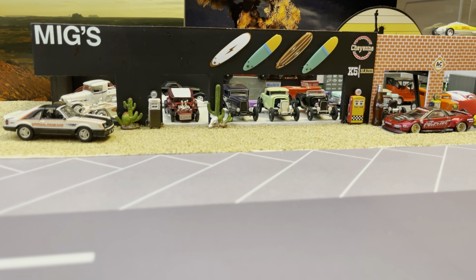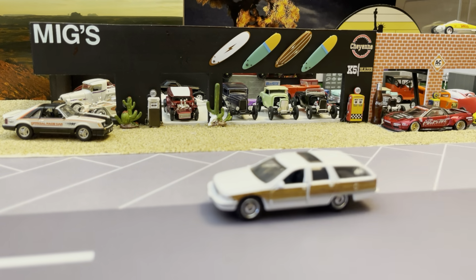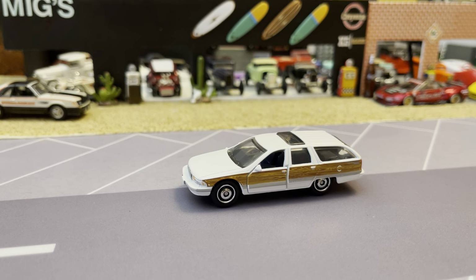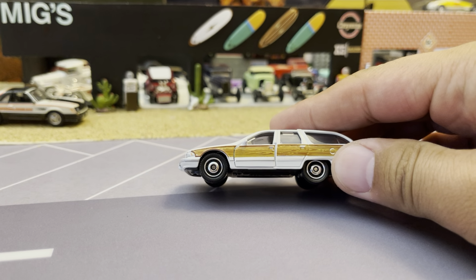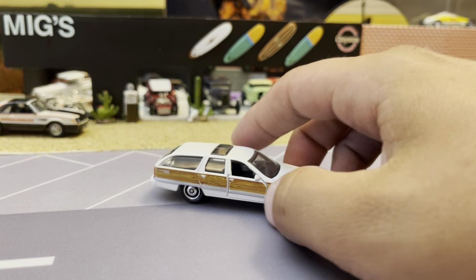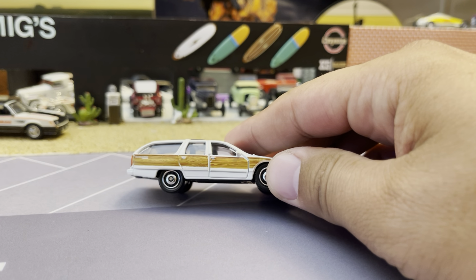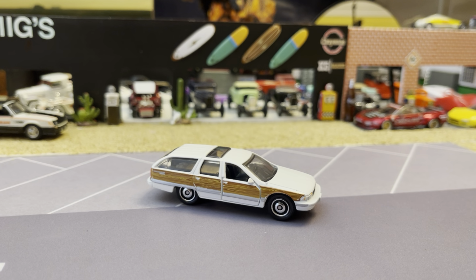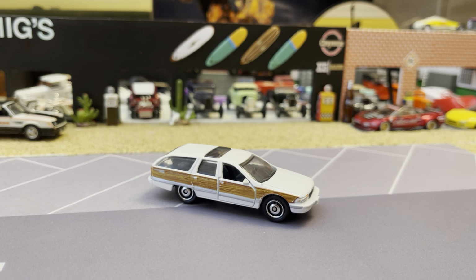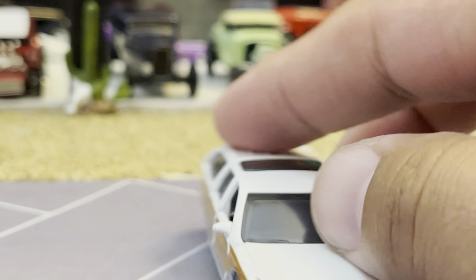First, after a few weeks of seeing these out, finally found one for myself. This is worthy, even though it's sort of a mainline car, of the channel just because of how cool it is. 92 Roadmaster Wagon. First year for this body style Roadmaster. 91 really Caprice and Oldsmobile, but I don't think there's a 91 Roadmaster Wagon. I think 92 is first year, if memory serves me.